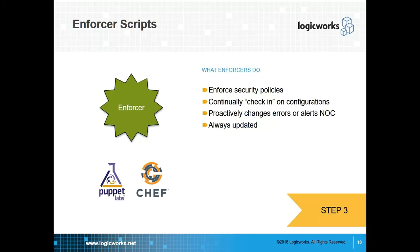So enforcer scripts really make sure that your system is always up to date, and it provides that continued insurance and peace of mind so that that perfect system that you built at first stays perfect.